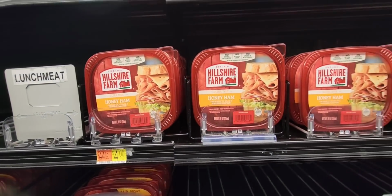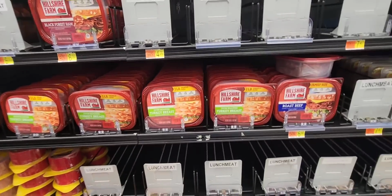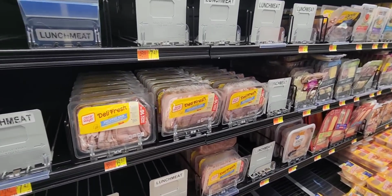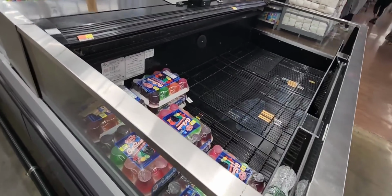Another section that I often bypass is the lunch meat section, just because we do not consume a lot of lunch meat. If this was back in the day, y'all, and my kids were small and they didn't mind these little sandwiches, we'd be in that section every single week.